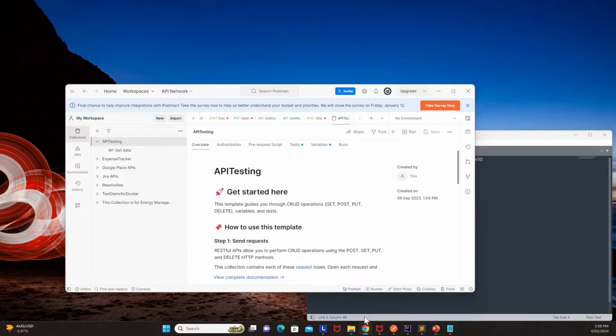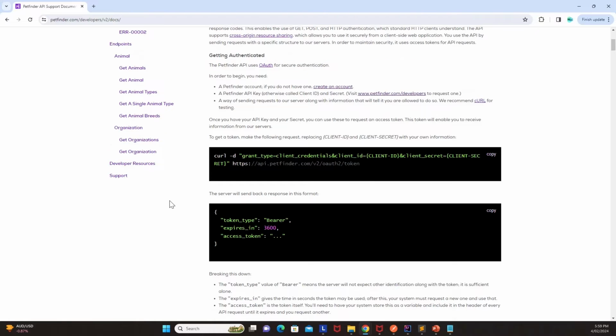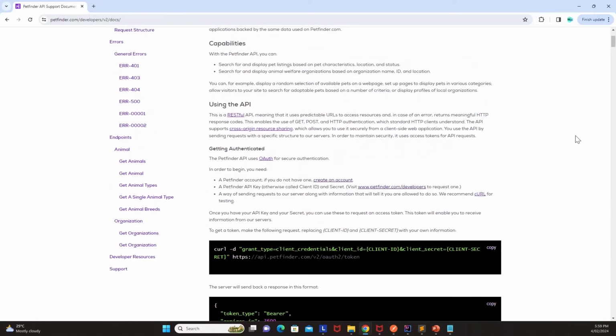After installation, we have to go back to petfinder.com, which is our application exposing certain APIs. We have already seen that this is the application we'll be looking at in this video. We have stored the API key as well as the secret in our notepad, ready to be used. But having said that, we will try to use one of the APIs of petfinder.com without the API key or secret.